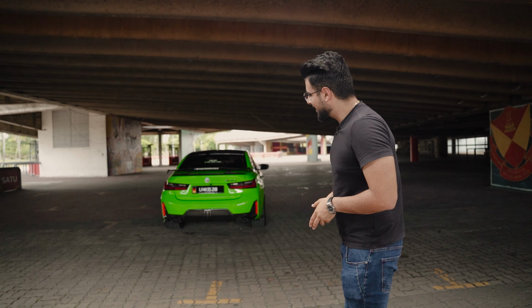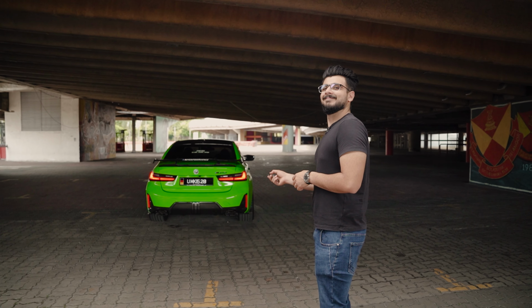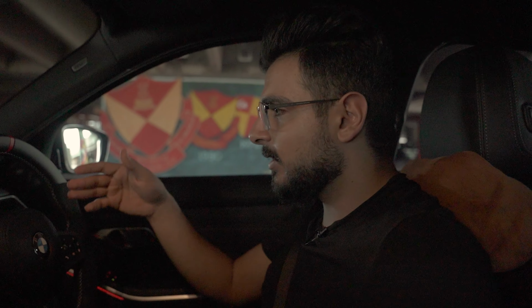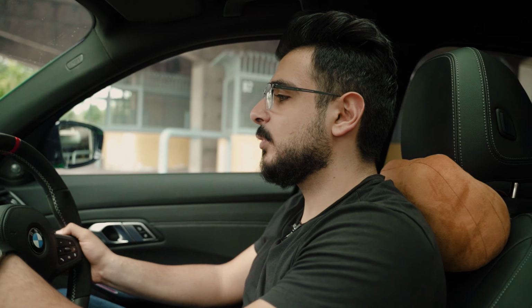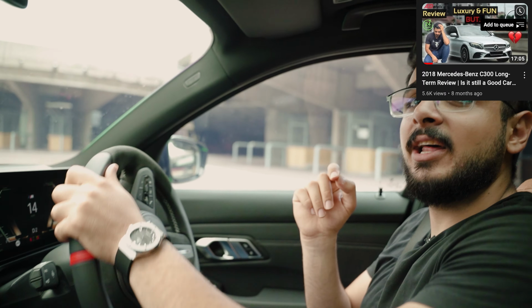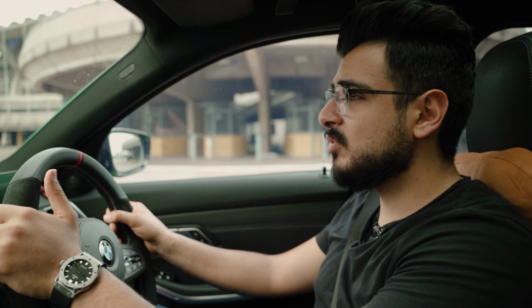All right, so now let's go ahead and take the car for a drive. I'm gonna start the car. Since we did the remote start, now it's telling me to take my foot off the brake and press the start button one more time. I guess let's go. Okay, first thing that I've noticed, this car starts rolling from the second gear when you're in comfort mode, which is quite interesting because it's something that I've only experienced in the Mercedes C300 that I reviewed. I'm guessing the car has so much torque that first gear will be just too uncomfortable.